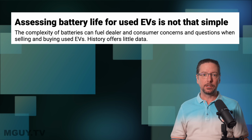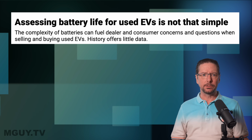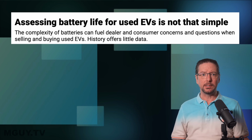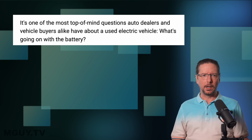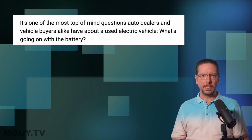Assessing battery life for used EVs is not that simple. The complexity of batteries can fuel dealer and consumer concerns and questions when selling and buying used EVs. History offers little data. It's one of the most top-of-mind questions auto dealers and vehicle buyers alike have about a used electric vehicle. What's going on with the battery?